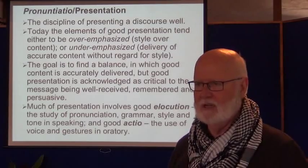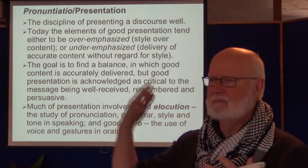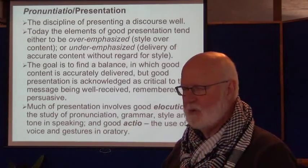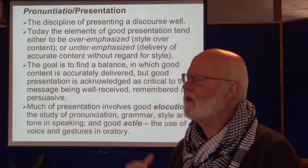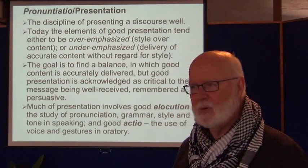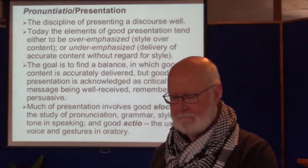gestures in oratorio. So one, elocution has to do with your voice. Actio has to do with range and pitch of voice, but more so gestures. How do you look? How do you present yourself? And attention to those two aspects of it, overall, to focus on pronuntiario, how the presentation is done, is really important if you expect to make a difference. Great content, poorly presented, is not going to get you what you want or what you feel called to do. You've got to have both, okay? Questions about that?